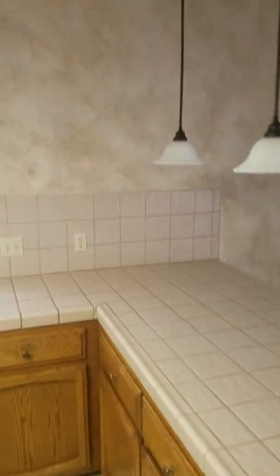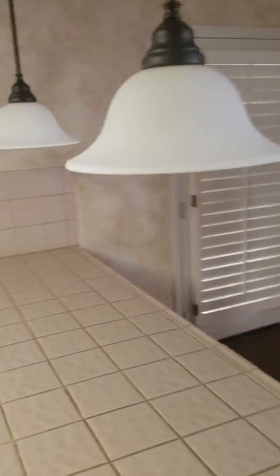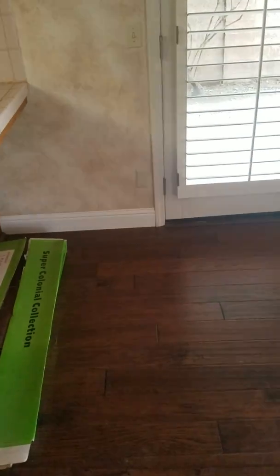Got a, I don't know if this counts as a breakfast nook. Well, this might be a breakfast nook because, you can see there's a lip here. And yeah, what are those? Is that flooring? Extra floorboards? That's what that looks like. So there's an exterior area that's pretty cool. Yeah, let's take it outside. Oh, and there's some stuff we'll need to document out there as well.